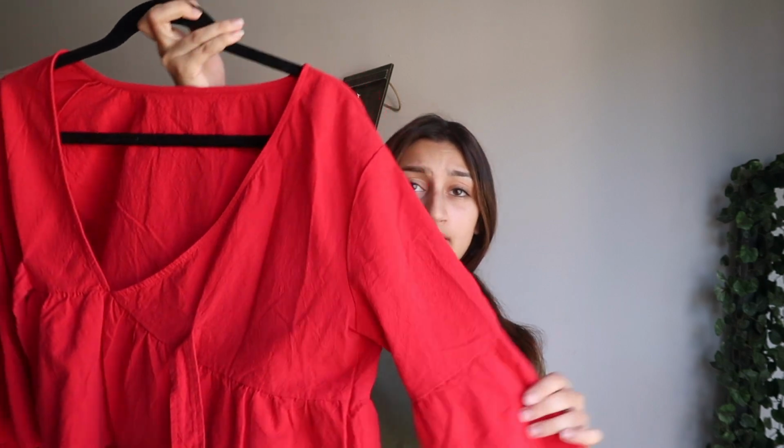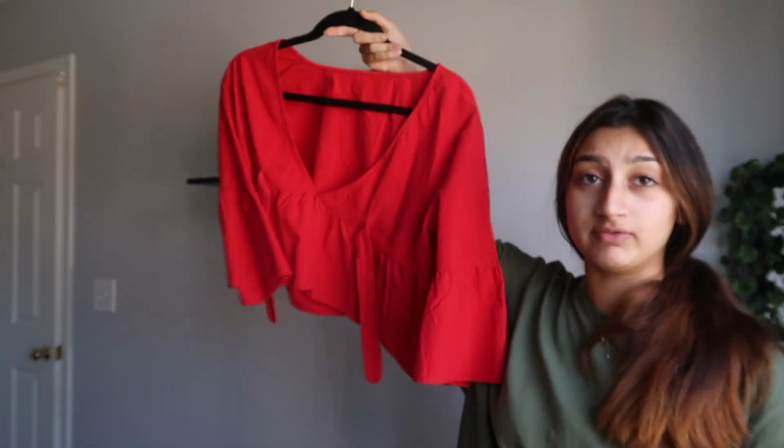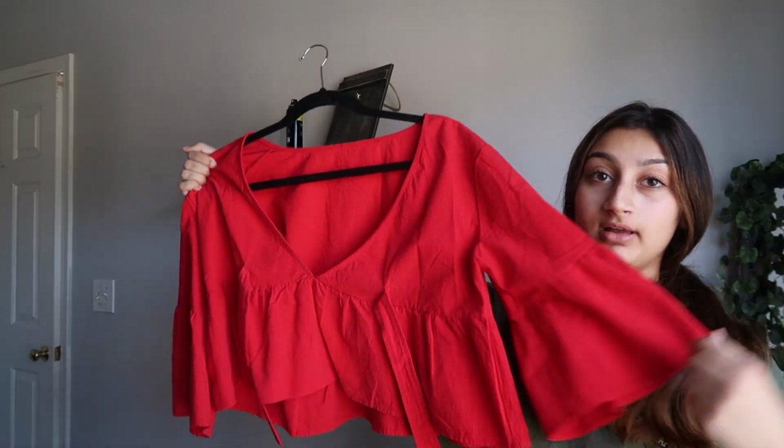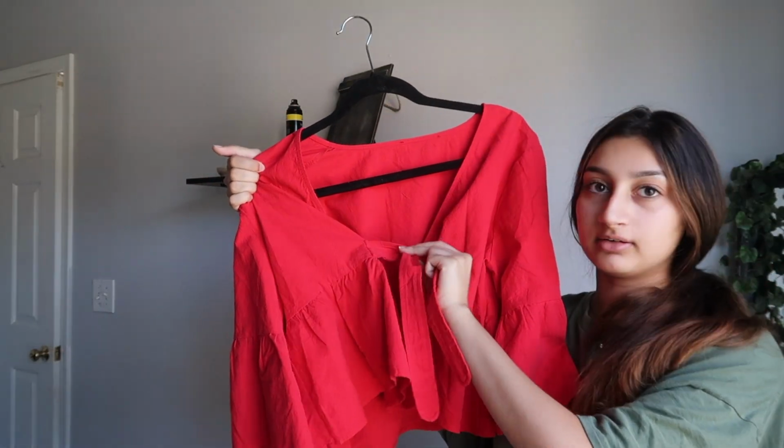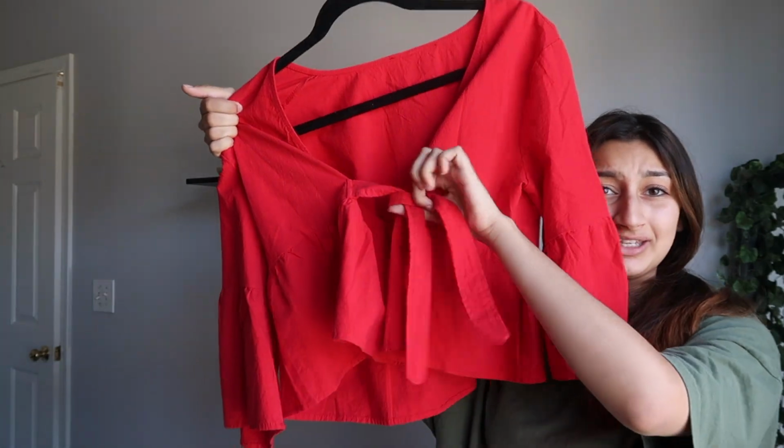Okay, first up is this red top I got. I honestly have never worn this out yet, which is really bad to say, but I've tried it on. It's really cute. I love it. It's cropped, it ties in the front and it's really cute. It's from Zaful or Shein. This is from Shein. I bought a lot of stuff from Shein.